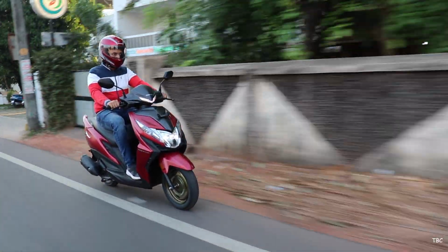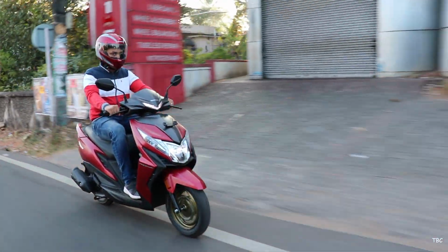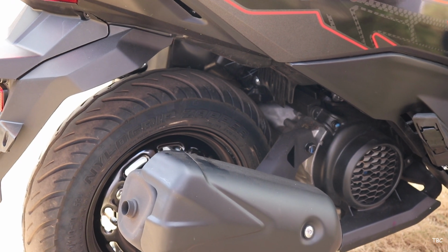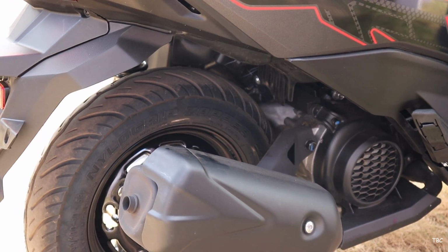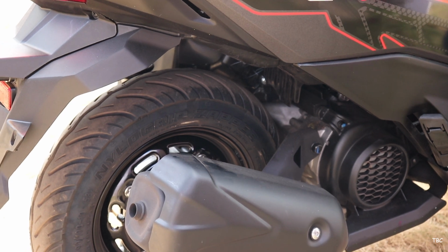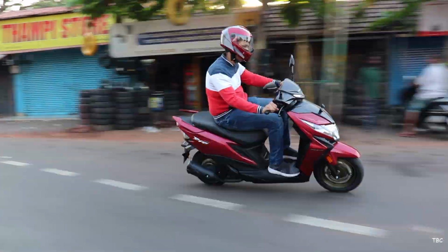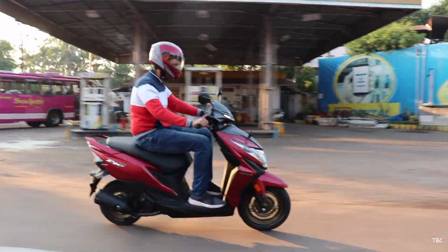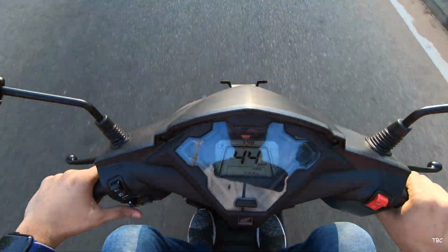Now the spec sheet does show a healthy difference, but on the road the story is different. The Dio also gets the silent start feature, which like I said before is becoming common, but still it's an impressive feature. And here, on hitting the road, that's where the Dio will surprise you. It's a 110cc engine, but still the performance is, to be frank, competing well with the RayZR.